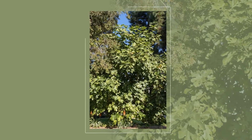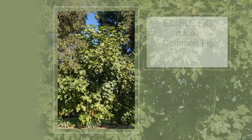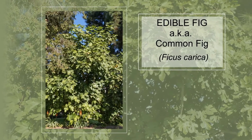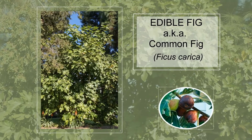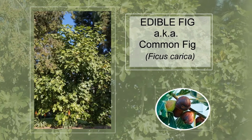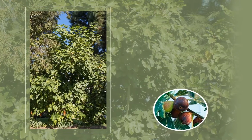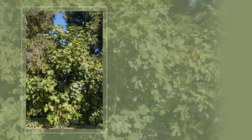Across from Manor 11 and just beyond it is the edible fig. Indigenous to Western Asia and distributed by man throughout the Mediterranean, this tree probably bears the oldest cultivated fruit in the world. Evidence suggests figs were planted outside of caves 10,000 years ago. The fruit is a good source of dietary fiber and many nutritional elements. Missionaries brought the first figs to California, and they are often mentioned in mythology and religion.